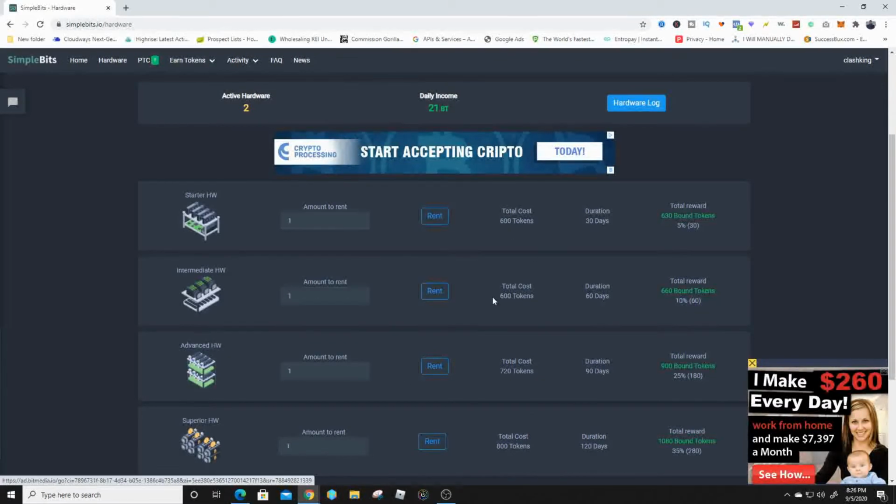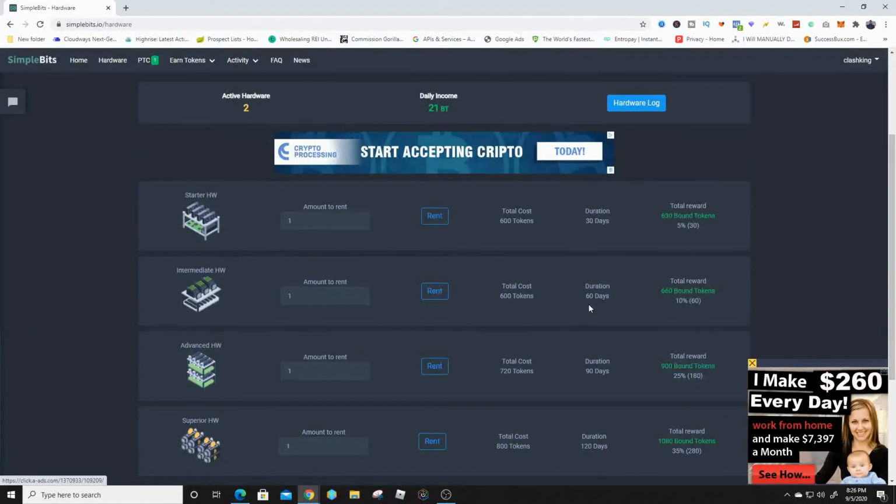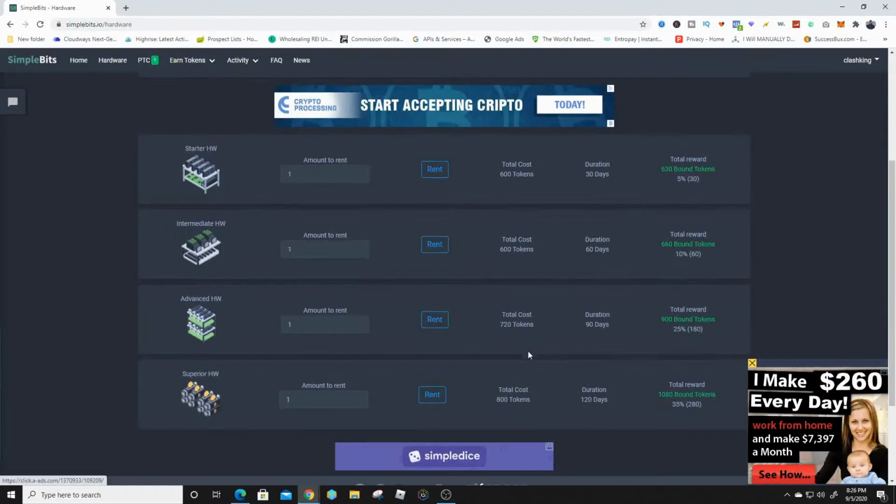Now if you see this right here, this one costs 600 tokens, 60 days, 10%, and you're going to get 60 tokens. So you can choose: if you can wait the 30 days in order to do this again, then just do that. Or if you want to wait these 60 days, then do that as well. Or you can save up for one of these bigger ones, 800 tokens, and get 1,000 tokens at the end of the 128 days or 20 days.